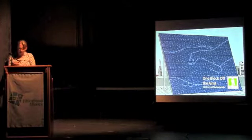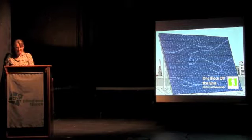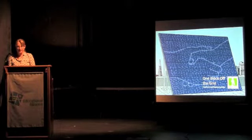There are also other models such as bulk purchasing models. The most successful of these is probably the One Block Off the Grid model, a company out of California. Through an online platform, they organize neighborhoods all across the country to bulk purchase solar panels and negotiate special rates with installers. Although this lowers the cost of solar, this model does not address barriers to solar for renters or for residents of multi-unit buildings, like you guys.